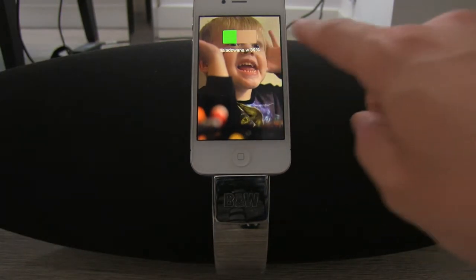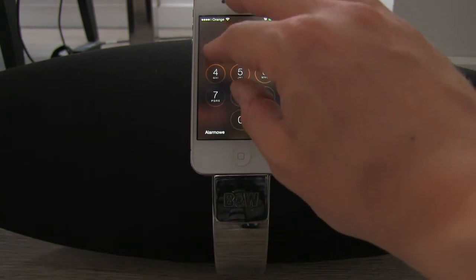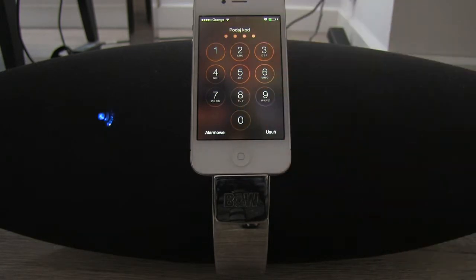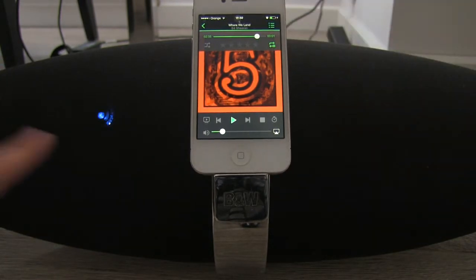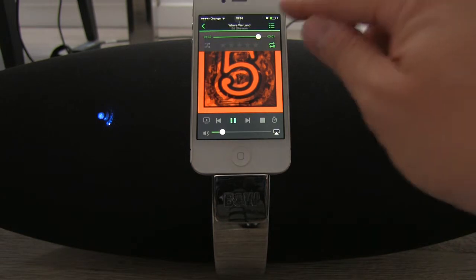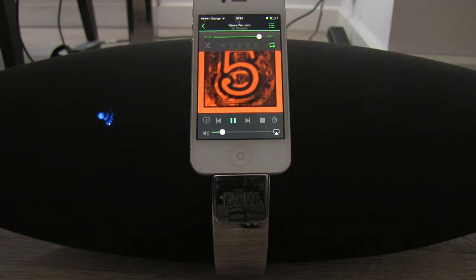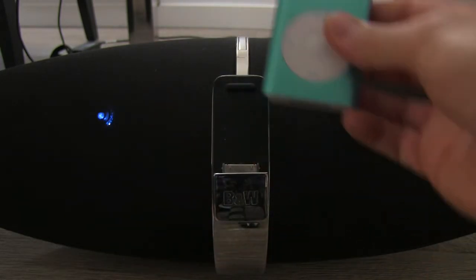Okay, we can see it starts to charge. Okay, we have some music. It's still charging, the blue diode is blinking. We can play, it's working, and charging is still in progress. And there's no problem. Okay, with hours of listening.